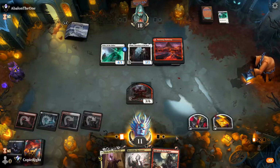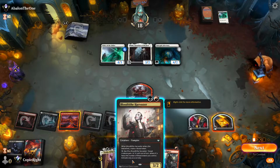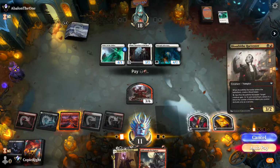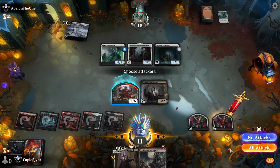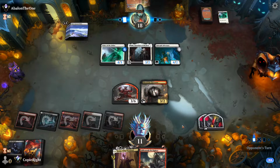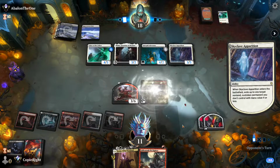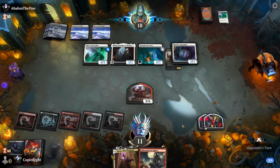Here we have another Falcon. But do I play the Harvester is the question. I think so, right? Let's play the Harvester. Creates another Blood Token and then we chill. And maybe our opponent has another adversary. Okay, Apparition is not something I'm really scared of.